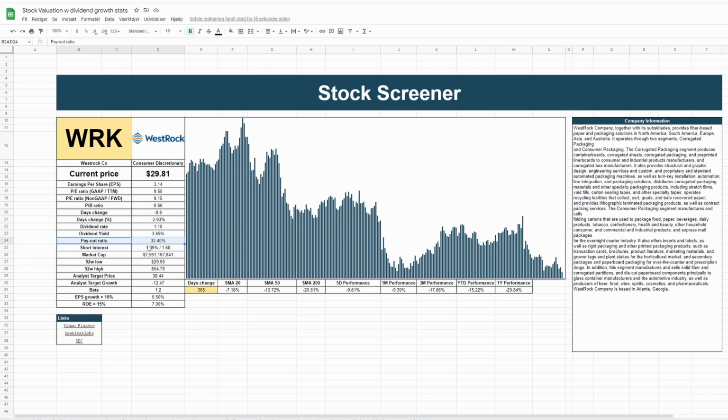It also has a very, very low short interest, and it's pretty close right now to its one-year low, actually. It's just slightly above. The analyst target price is $38, so there could be room for some growth. They do also have a bit of EPS growth and return on equity. Not quite as high as I like it, but still it's there, so it's not to be completely disregarded.